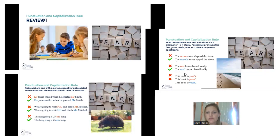You would add the apostrophe in most cases after the S if you are showing ownership of multiple things, like if you have multiple cars, then you would put the apostrophe after the S to show that all of these horns don't just belong to one car, but to many. Or if you're talking about a word that is not plural, like ocean, then you would put an apostrophe before the S to show that the word following it belongs to the ocean. The waves belong to the ocean.